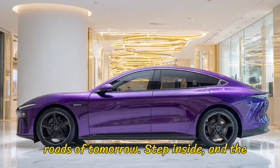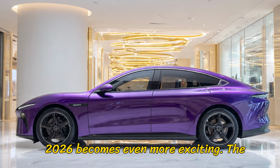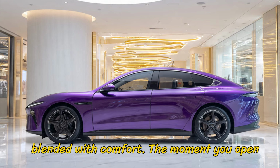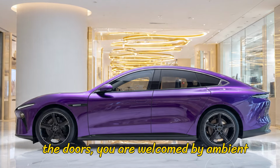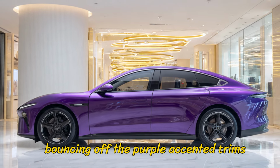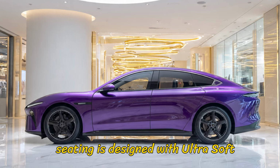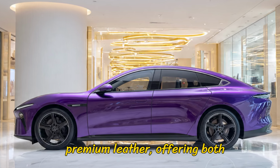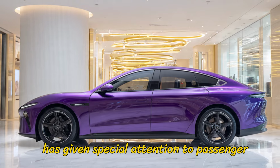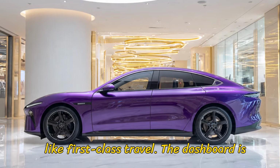Step inside, and the story of the Xiaomi YU7 Max 2026 becomes even more exciting. The interior is a showcase of technology blended with comfort. The moment you open the doors, you are welcomed by ambient lighting that adapts to your mood, bouncing off the purple accented trims that match the exterior theme. The seating is designed with ultra-soft premium leather, offering both ventilation and massage functions. Xiaomi has given special attention to passenger comfort, making sure every seat feels like first-class travel.